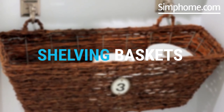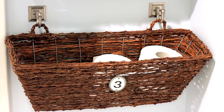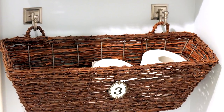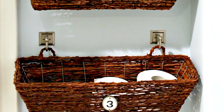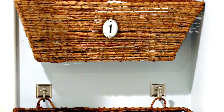Number 8. Shelving baskets. Think out of the box. Baskets don't just go on flat horizontal surfaces. With a little help from nooks, you can make hanging organizers out of baskets. Attach two nooks on the wall and customize the wide with handles of the baskets, and that's it. You can hang several baskets on the wall and use each basket to store towels, toilet papers, and bath items.